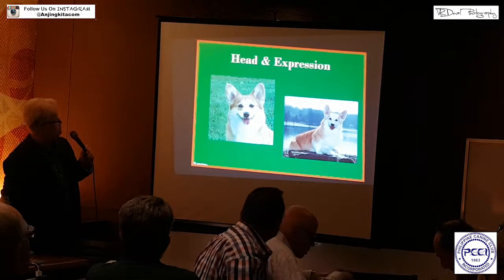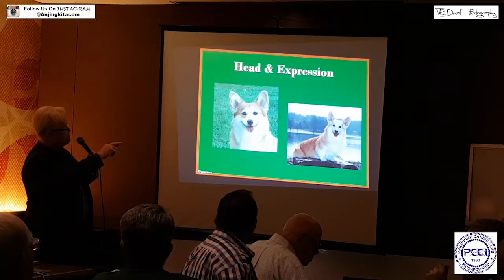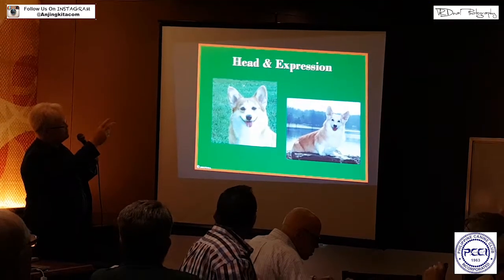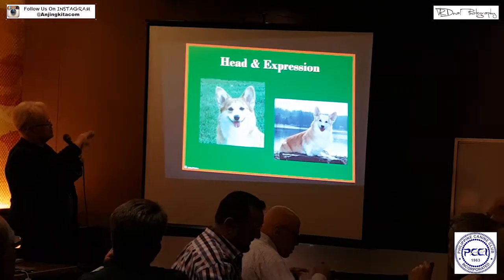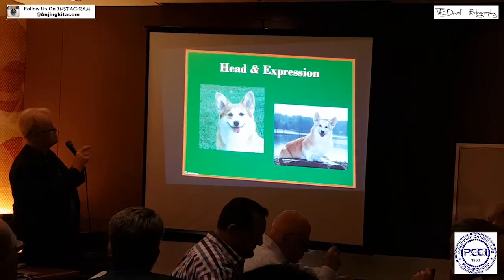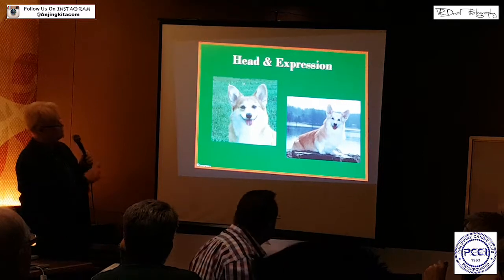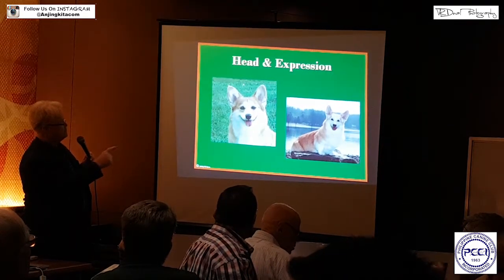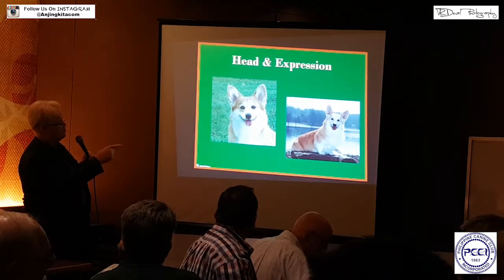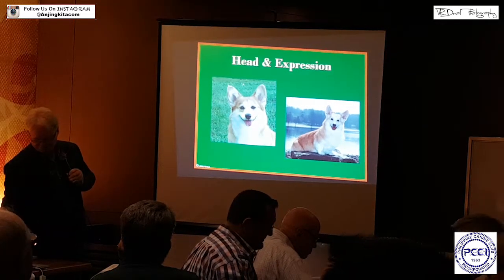These are just more examples. Lovely. Top skull should be flat. Ours says slightly rounded. The Cardigan ear is a larger, rounder ear. Ours is slightly rounded, and this one is large. Both different expressions, different takes overall, but both alert and bright looking. One's a dog and one's a bitch.